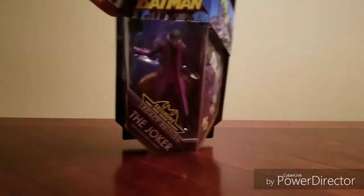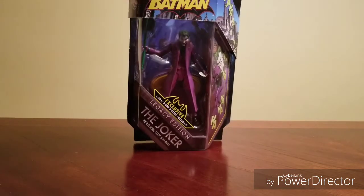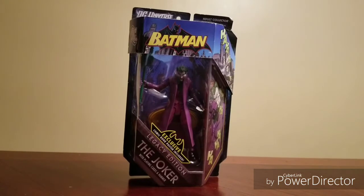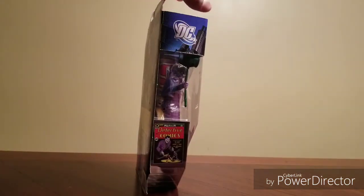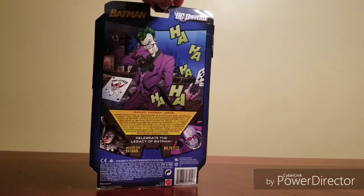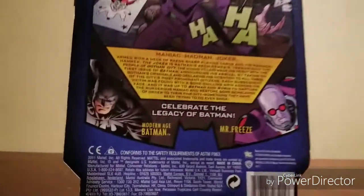First up, the first Graham Cracker Comics I stopped at, I picked up the man, the trickster, the Joker. This is his first appearance in a Batman comic. That's what this figure is representing. It's got a little bio on the back.